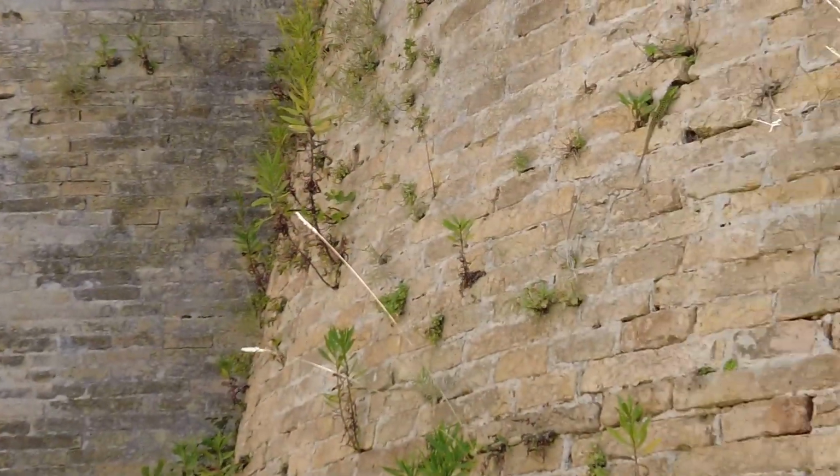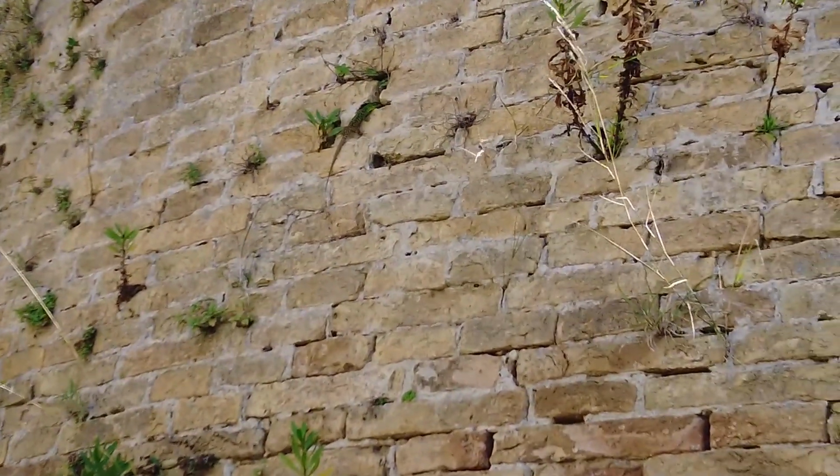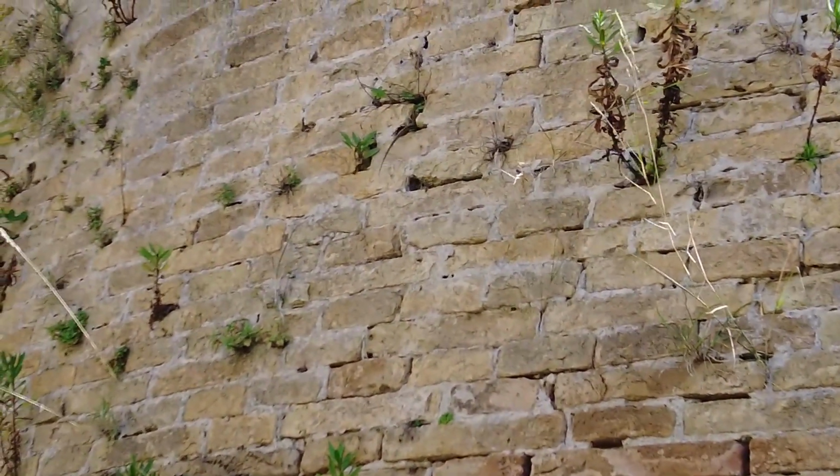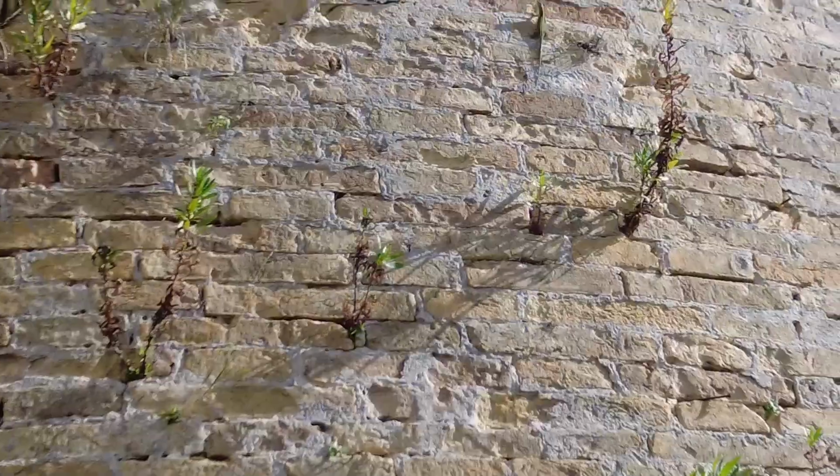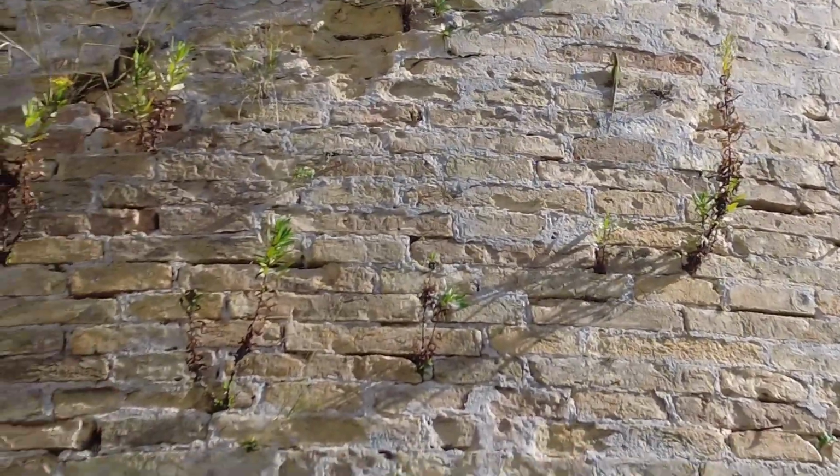Now I can just see a little lizard there. I don't know if you can catch that. He's got a little way in through that little gap. Oh, there's a fair few. I don't know if you can see all that. So there you go. So we've got some lizards there.